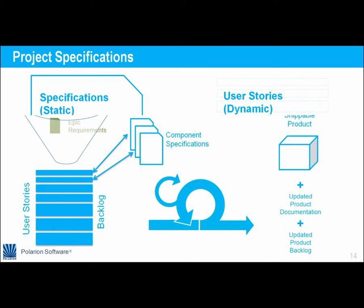So the code is not the only way you need to describe the complexity of your product. Also, if you do have some component specification documents that are being maintained, it's much easier to reuse those specifications if you start another variant of your product, or it simply ensures consistency: when a new user story is being planned, you can reuse not just the code, but also the functional description, the functional structured input for those new increments.